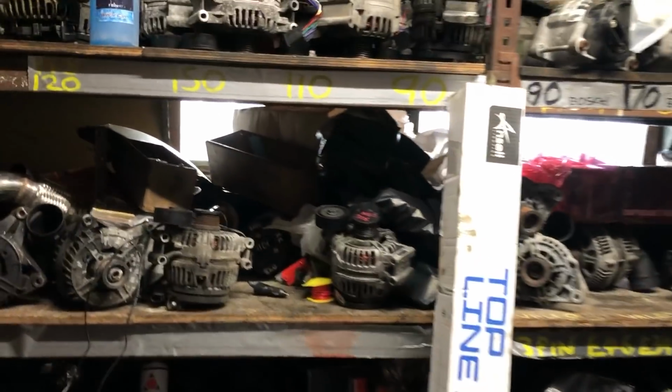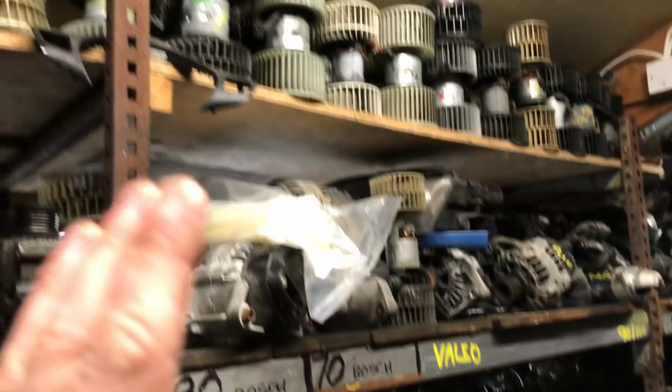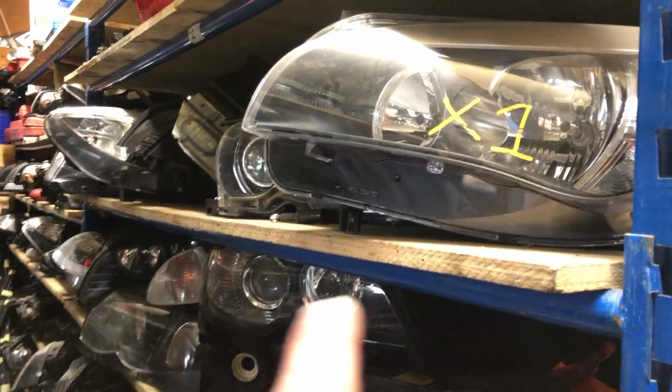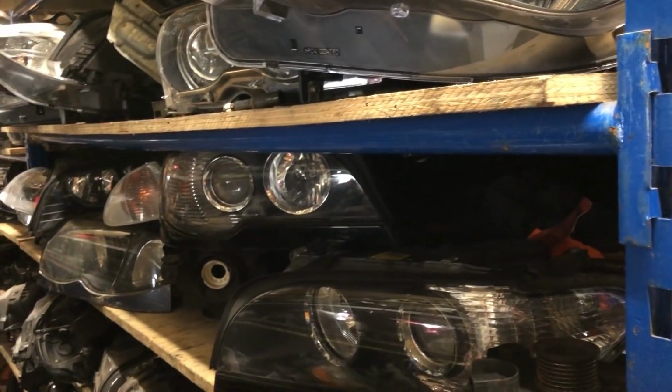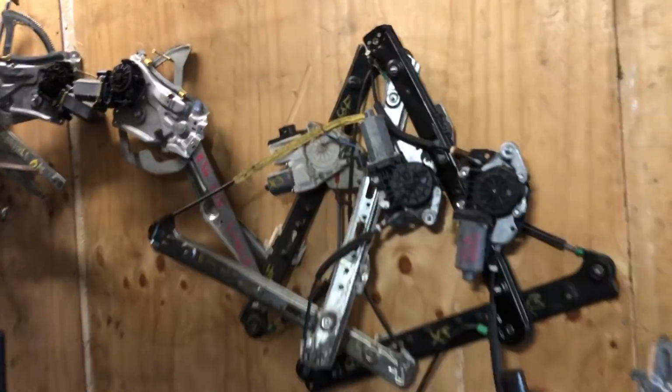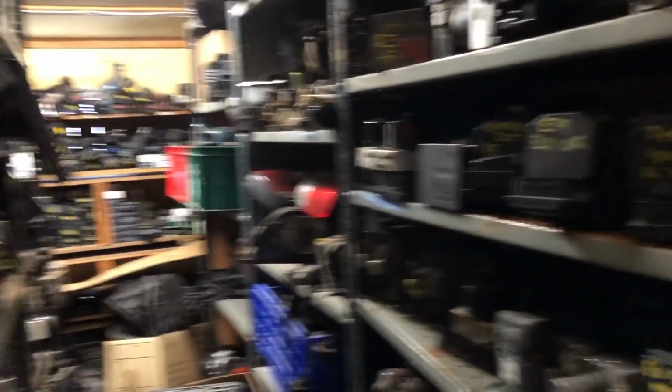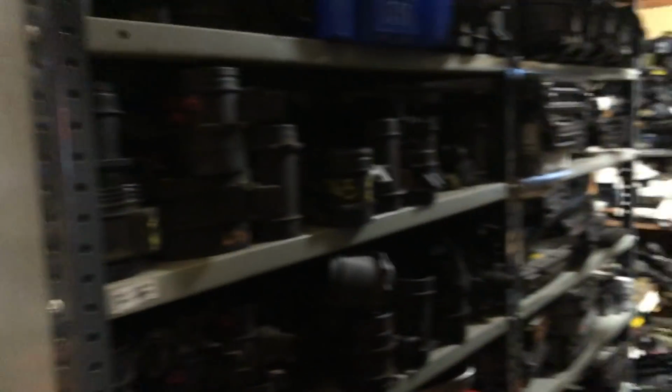I've just moved into their little indoor bit where they have all the alternators, fan blower motors, all racked out, all numbered up, all written exactly what they are. And then again, they've got racks and racks of headlights: BMW X1, X5, E36, E46. They've just got it all here. Window mechanisms and motors all racked out, steering wheels, rows and rows of headlights, ABS pumps all in racks. You've got all your ECUs, seat belts, just everything is all marked up on the shelves, ready to go.